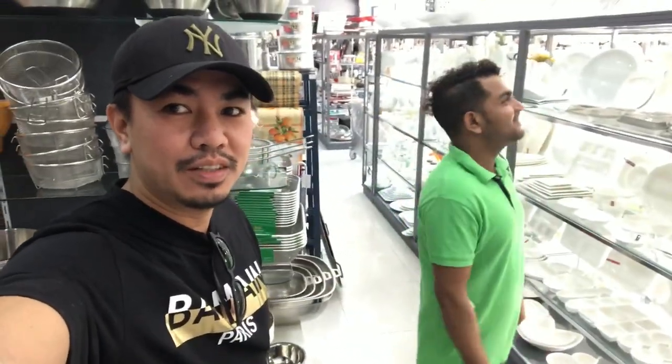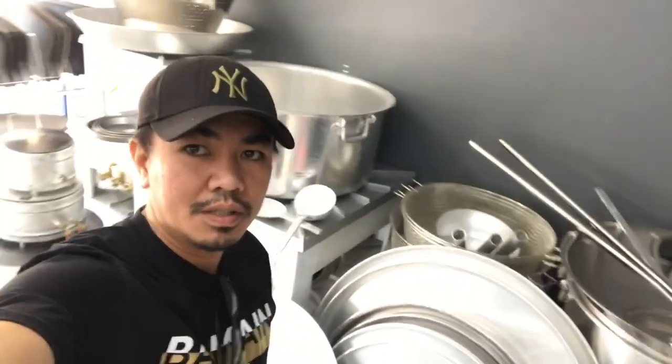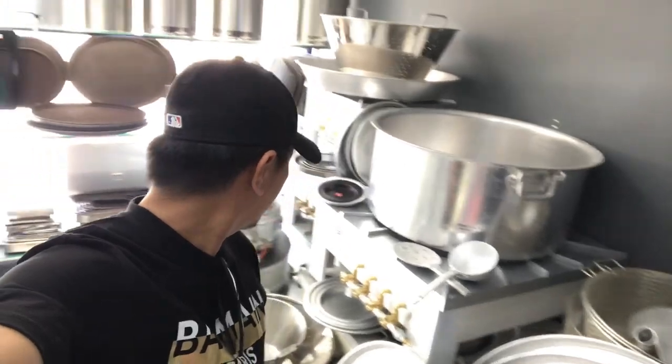We're here in AKBARI. You can find a lot of items here, especially the kitchen items, like cooking pots, mixing bowls, spoons, knives. Everything is here. You can find it. Check this out guys, big cooking pots here as well. And all the items here. Bro, you found it? You found it? Yes. These are the items guys.